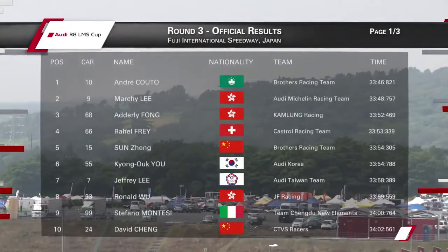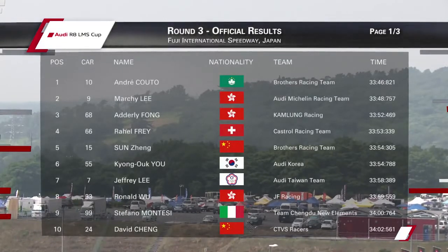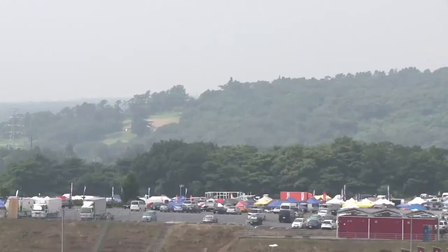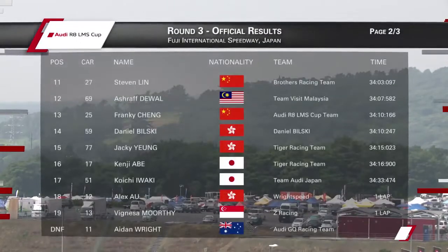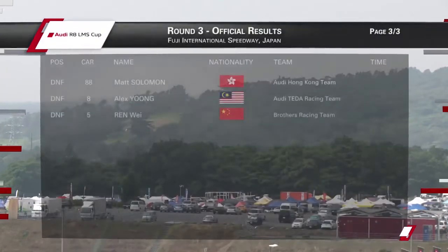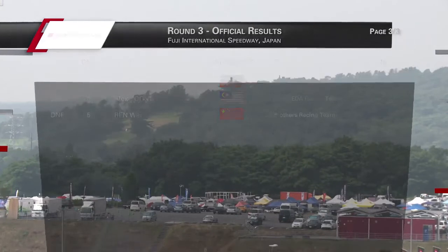So this is how round three finished. Andre Couto gets the 25 points from Marcelli, Adley Fong. The top six were finished off by Raoul Fry, Sun Jun, and KOU. In the latter half of the field, Steve Lim got P11 from Ashraf Deval and Frankie Chen. Aidan Wright did not finish, as well as Matt Solomon, Alex Jung, and Rin.